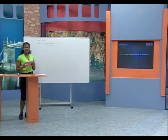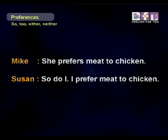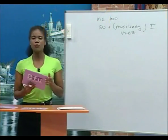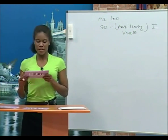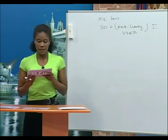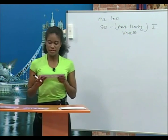Let's have a look at another example. Mike says, she prefers meat to chicken. Susan can say, so do I. I prefer meat to chicken. Notice that with each of these examples, when Mike speaks, he is using a normal verb, not an auxiliary verb. And Susan agrees by using the auxiliary verb do. We always use this auxiliary verb when we agree with someone if they are using a normal verb to talk about their preferences or opinions.